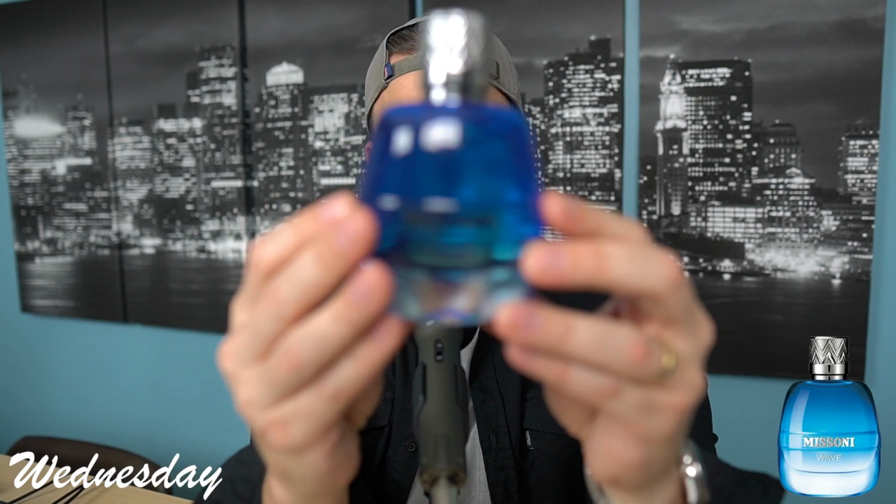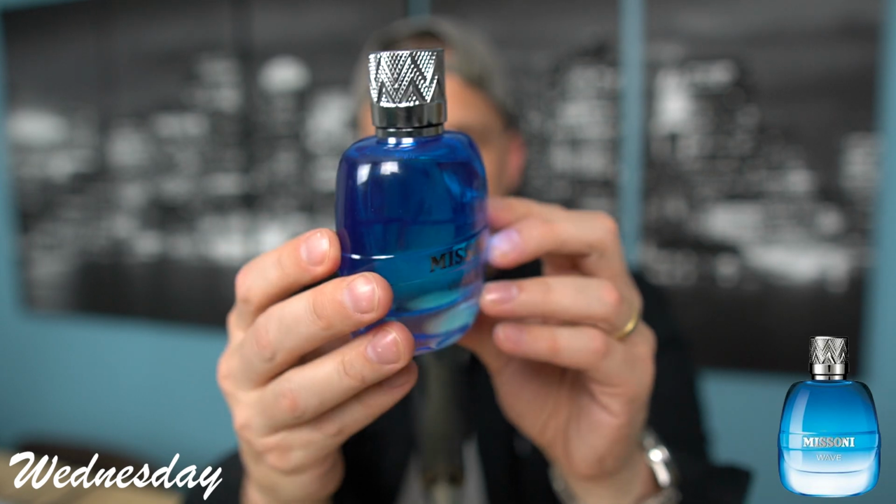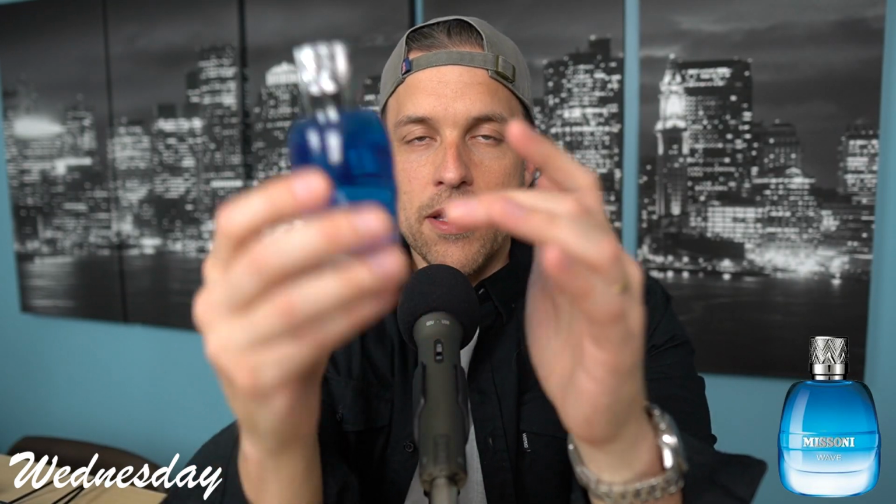I love the magnetic cap. I think the gradient on the bottle here is beautiful, that blue gradient from clear to blue. And the bottle itself feels really heavy and quality. So the scent is nice. You're going to get some woody, orange, a little bit of vanilla, that sort of fuzzy synthetic feel that you get from Versace Pour. It's here. It's just not as bright as Versace Pour, and it's not quite as good as Chanel L'Homme Sport. That's just how I kind of see this fragrance.